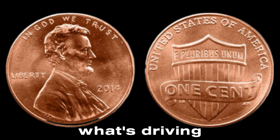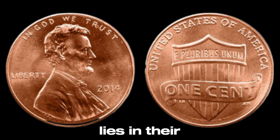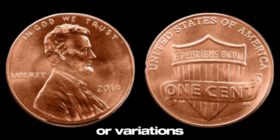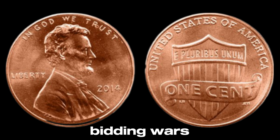So, what's driving the extraordinary prices of these 2014 pennies? The answer lies in their rarity. While millions of pennies are produced every year, only a few coins have the specific errors or variations that make them worth a fortune. Coin collectors, also known as numismatists, are always on the lookout for these rare treasures, driving up their value. The scarcity of certain variations like the double die obverse, the mint mark errors, and the copper penny can create bidding wars among collectors, with prices reaching truly jaw-dropping figures.